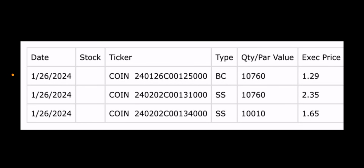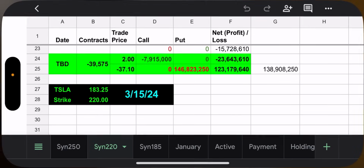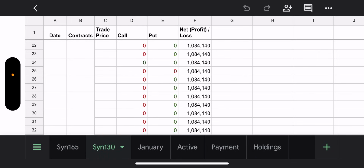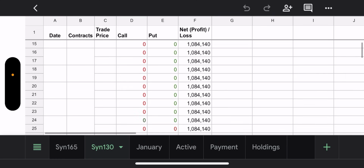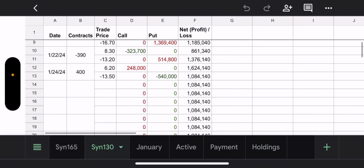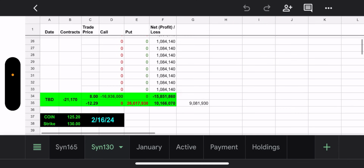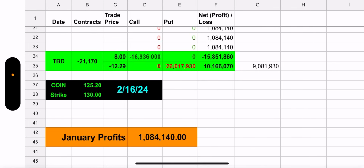This is TSLY. Let's get to Coney. Okay, so Coney has obviously this 165 come and gone, so we don't have to talk about that. All right, so synthetic. I don't think they added anything to the synthetic, but if they close the synthetic today, which again expires very soon because they chose a very early expiration, which I also complained about, they could lose $9 million. It looks like coin may hit the strike of 130 by 2/16 though, so we may be okay on this.